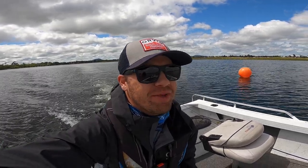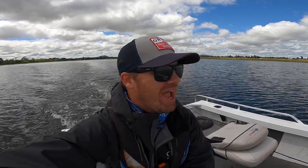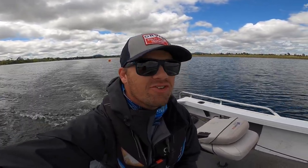I'm in the heart of Ballarat on Lake Wendouree, and I'm super excited because I rolled up at the boat ramp here about 11 o'clock, and I looked out and I could see fish rising, and I was so excited. I put the boat in without the bungs, had to drive back, put the boat back on, and now I'm back out. So I'm gonna head upwind here, set adrift, and try and catch some fish.